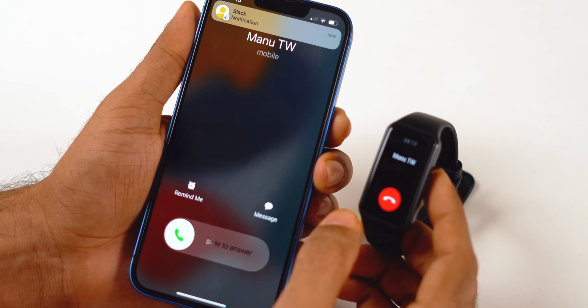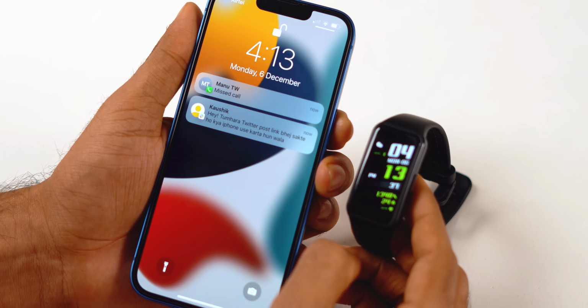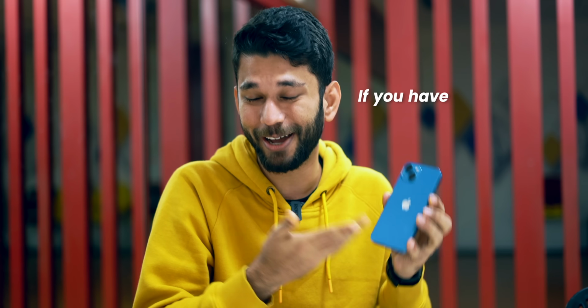And this works perfectly with an iPhone, and all other fitness bands as well as so-called smartwatches work with the iPhone. It is the way. It's like if you have an iPhone, you just have an iPhone. You have to buy an Apple Watch.